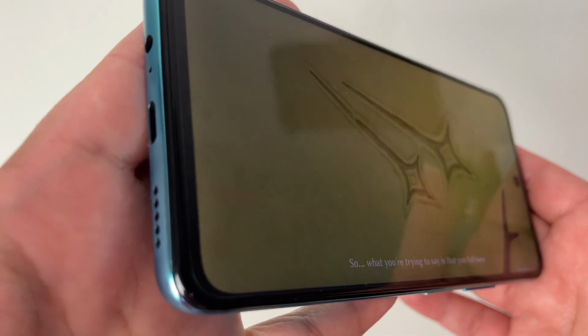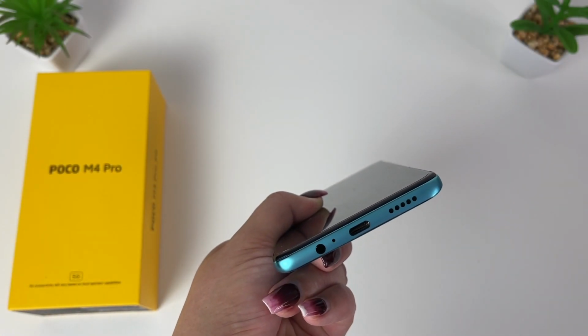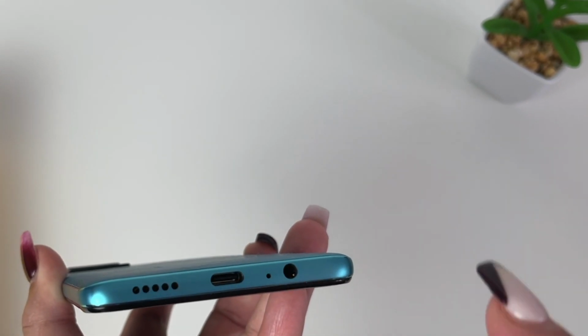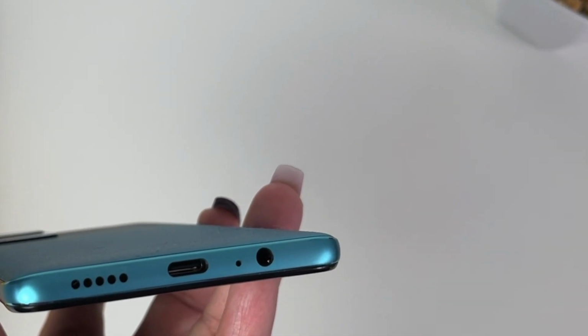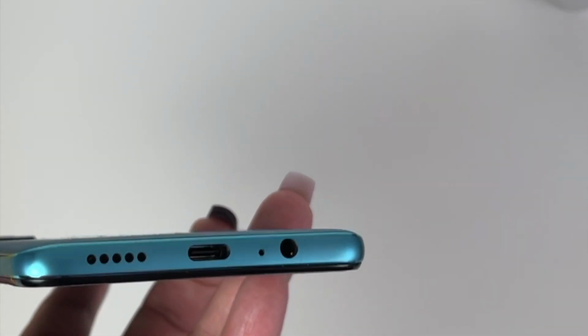Is that you fell here from another world. Also at the bottom, guys, we have a USB Type-C port, a mic, and an always much welcomed 3.5mm headphone jack. Now, although I hardly ever use it now, I'm not sure why, guys, but it just makes me happier to see it on a smartphone.